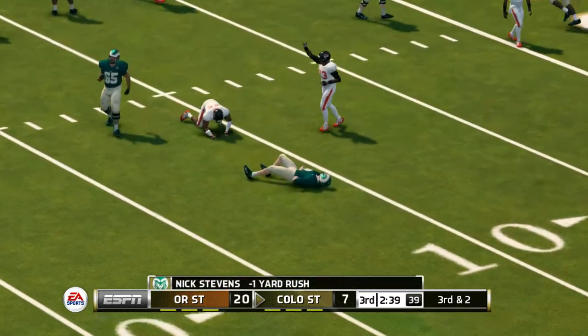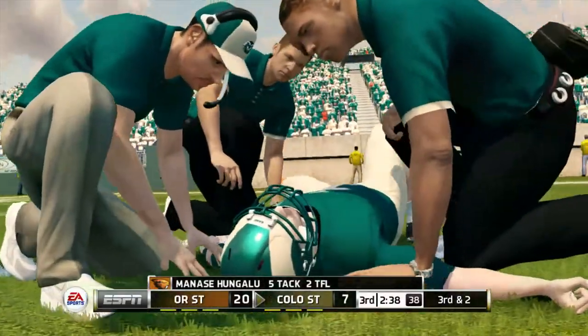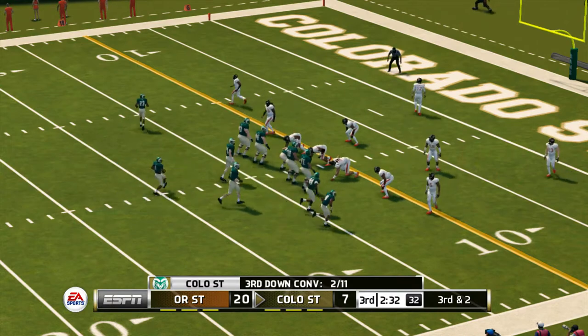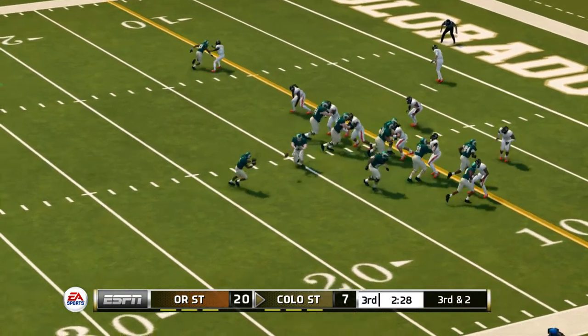Tackle made around the 12-yard line. And it looks like there's an injury down there on the field. That'll bring up third and two. It's third down, and they're about 2 yards shy of the sticks. Well, as they take a look at that injury on the sideline, let's see what this backup can do at quarterback.